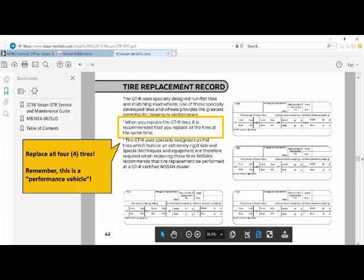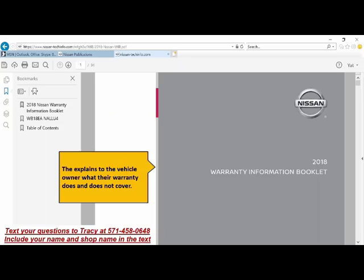Let's now go to the next section. The next section is the warranty information booklet. Now, when you click on this, this tells the owner what their warranty does and does not cover. As a collision repairer, I think you would very rarely, if ever, go into this section. But again, you could point it out to your Nissan customer and Infiniti customer and just say, hey, if you're not familiar with your warranty, I just want to let you know this is what your warranty covers.